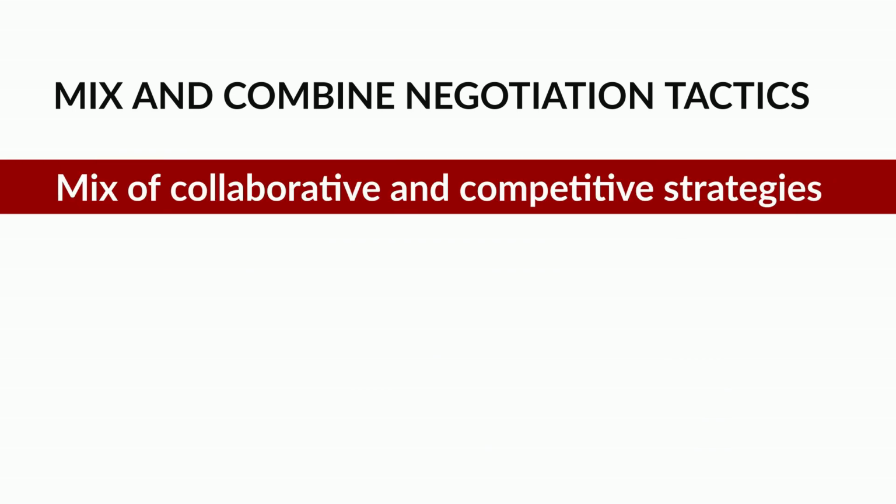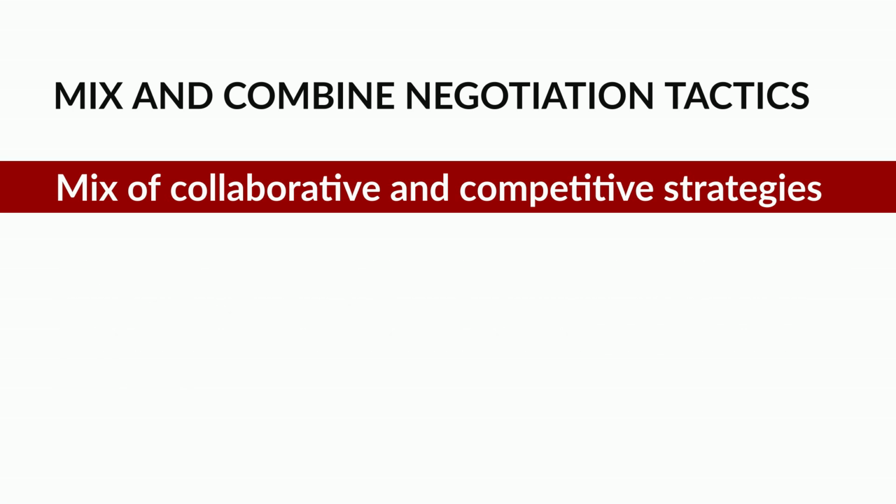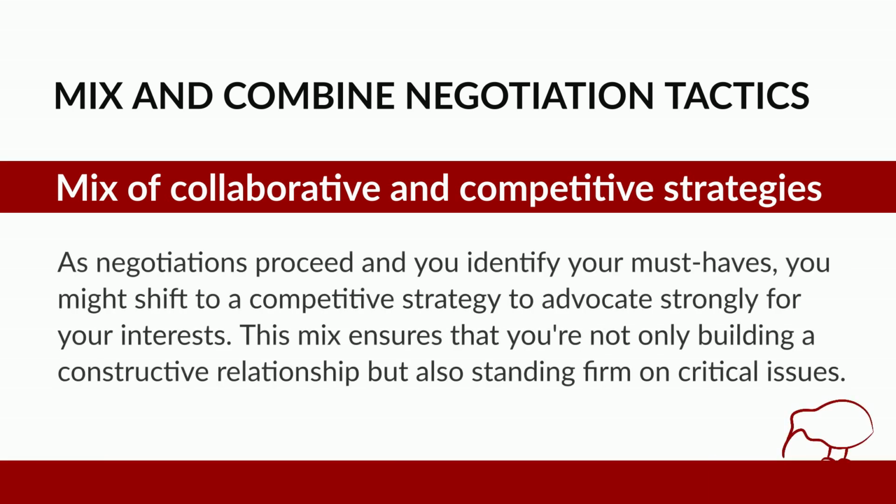Mix of collaborative and competitive strategies. Negotiators often toggle between collaboration and competition based on the situation. In the early stages, you might adopt a collaborative stance to understand the other party's needs and build trust. As negotiations proceed and you identify your must-haves, you might shift to a competitive strategy to advocate strongly for your interests. This mix ensures that you're not only building a constructive relationship but also standing firm on critical issues.